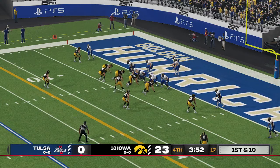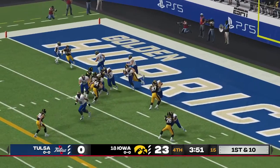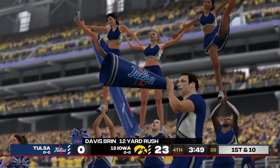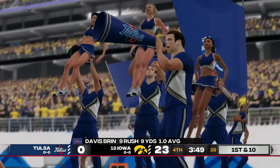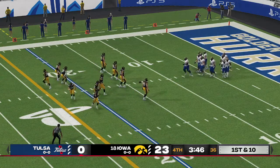Ready! Ready! Takes it out to about the 13. From their own 13-yard line, first down.